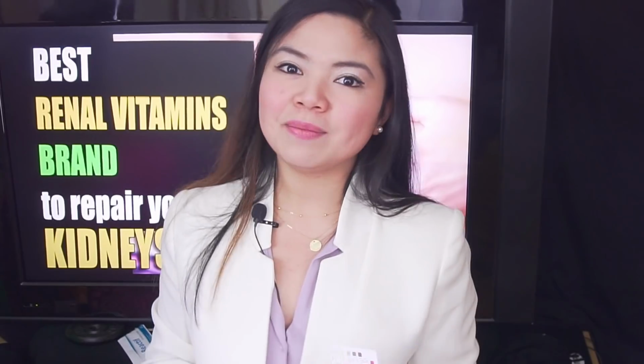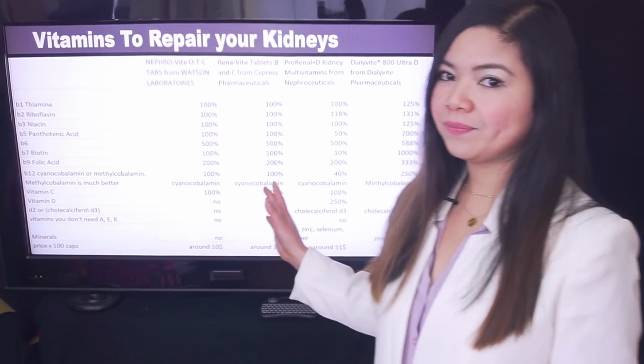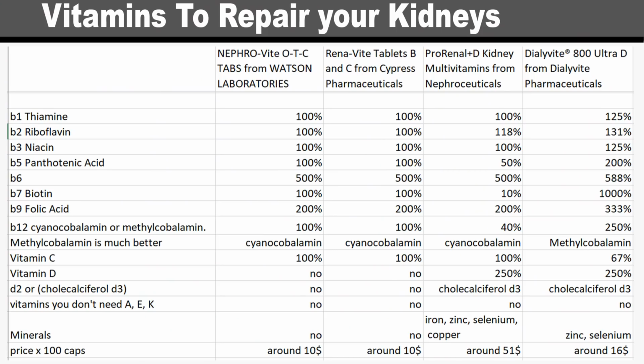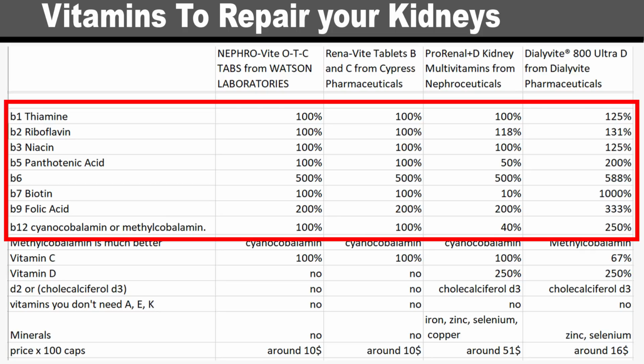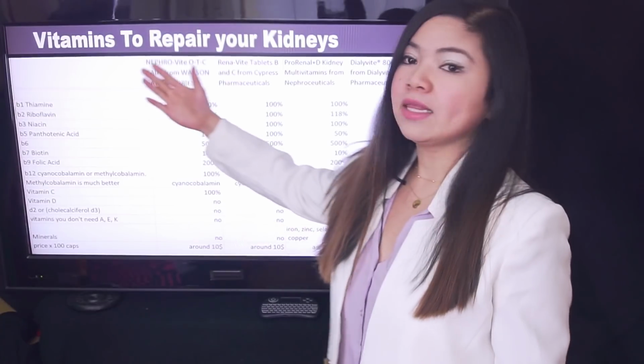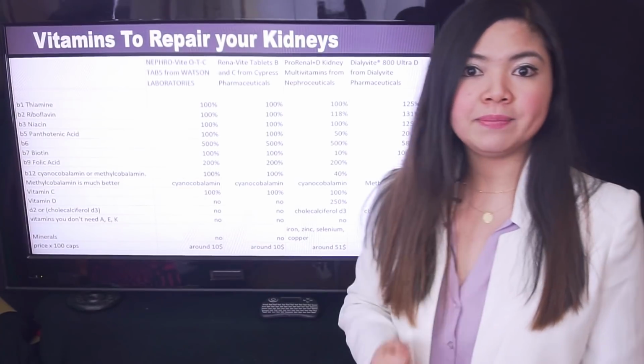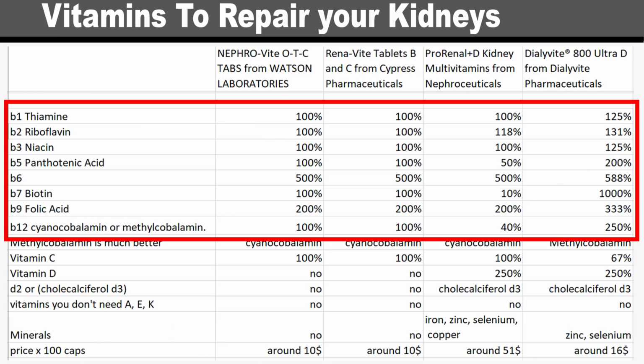Now back to our vitamin supplements. Let's understand which one is the best here and why. As you may see, these 4 supplements all provide vitamins of the B group in reasonable amounts. This is very important as vitamins of the B group are exactly what you need. All of them have enough vitamin B1, B2, niacin, and pantothenic acid or B5, very similar levels, around 100% of the daily reference intake or RDI. This is what you need.